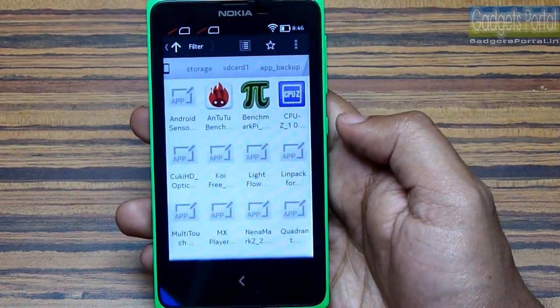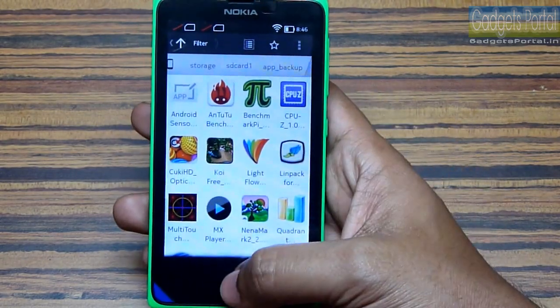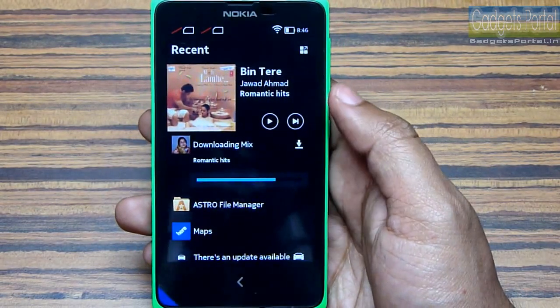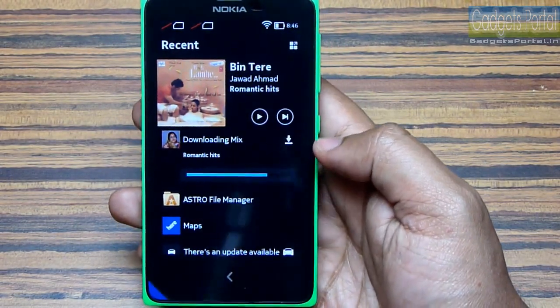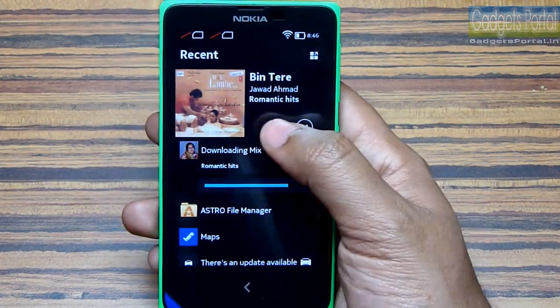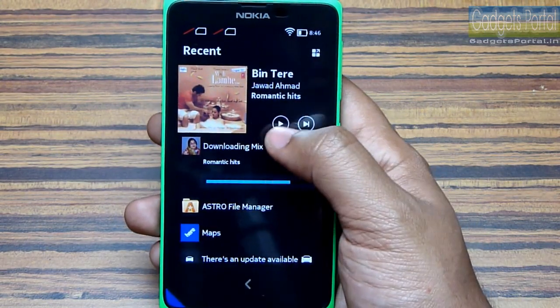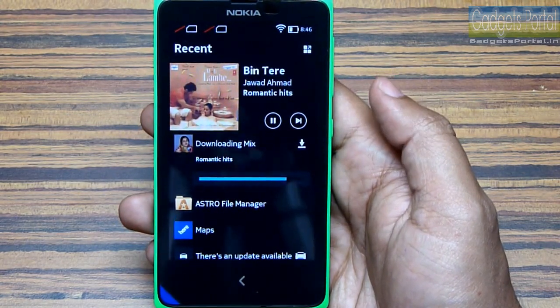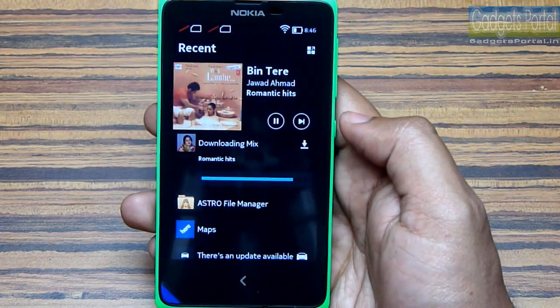So there are a couple of ways you can load this smartphone with Android games and applications. Here on this first lane there is a music widget because I have recently played a music, and the download progress is also showing here. So in day-to-day life this first lane is quite handy and a good replacement of the notification center.